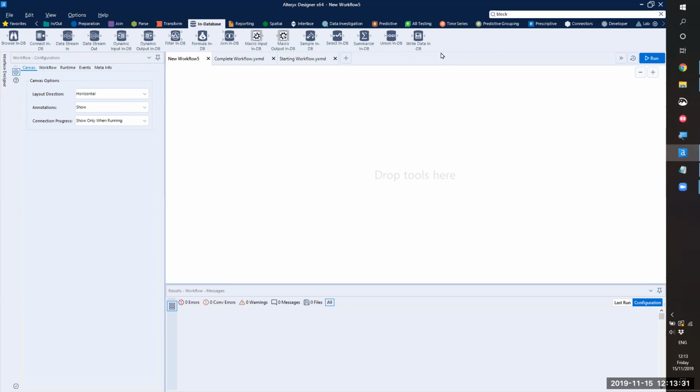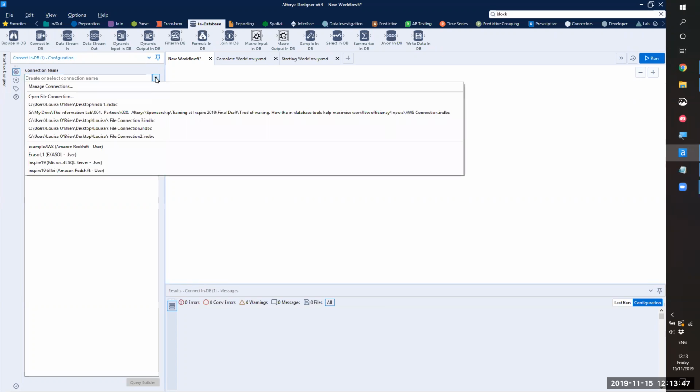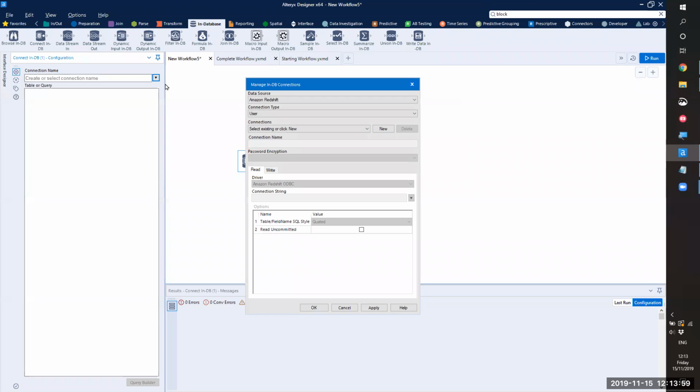So we have our database tools up here, and we just want the one that's called Connect In-DB. If we drag that on here, you can see it's asking us for a connection name. If we click on the little caret down here, you can see that we can open some connections, and we have some manage file connections. So you can see here all my practice connections that I've used, and we just want to manage a connection to build a new one.